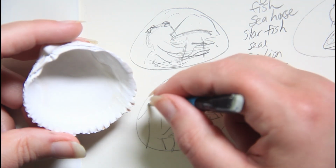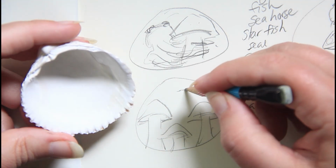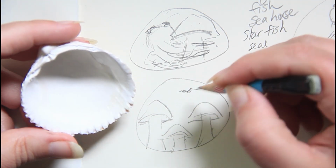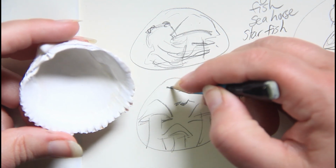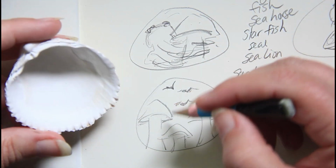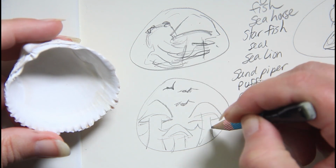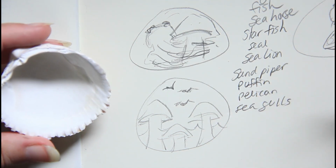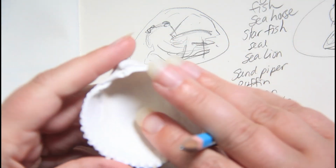I do like things in threes. I don't know about you, but threes is such a visually satisfying thing. And there could be seabirds in the distance, you know, flying. There could be ocean waves. And it could be a little mini landscape. That is a possibility.